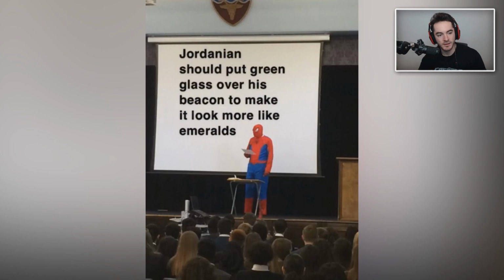He really should. Jordanian should put green glass over his beacon to make it look more like emeralds. It's not a bad idea. I could play it cool and be like, oh yeah, dude, I definitely thought about doing that, but then I didn't because I wanted to just keep it stock. I don't like modifications to my beacon. But then I would be lying because really I just forgot you can change the beacon colors with glass. So I could do that. I'll make that a mission that I'll probably forget for the next survival, but everybody leave comments when I do forget, reminding me. Thank you.